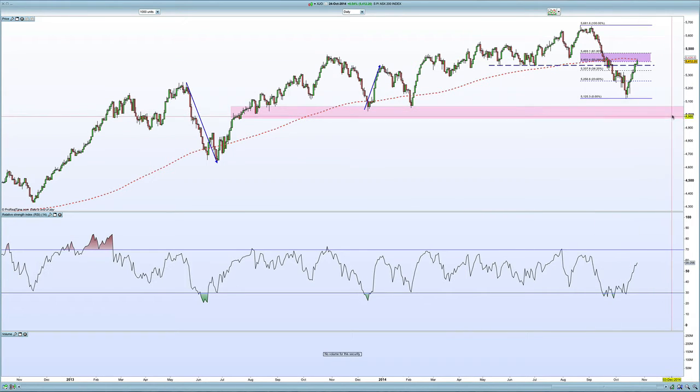This pink zone here is where the long-term support level is, I guess, between 5,000 and 5,070. So if we head back down and we don't hold this 51.20 level, this is sort of the line in the sand, I think. We really need to hold this level, and I think we might get there in the next, say, 2 to 3 months.